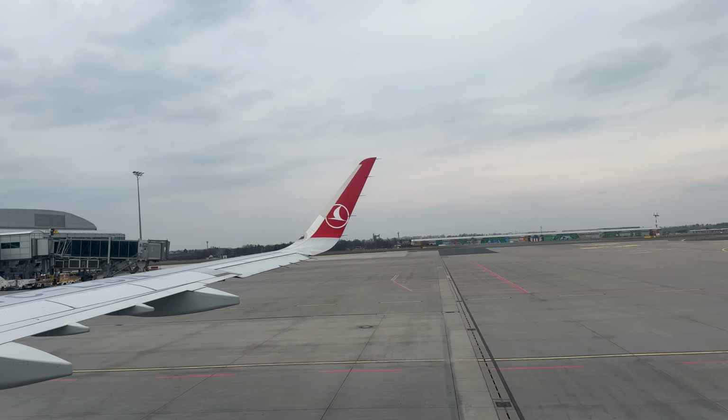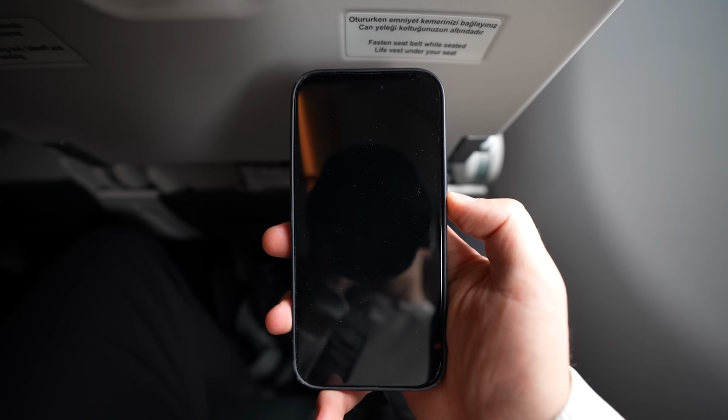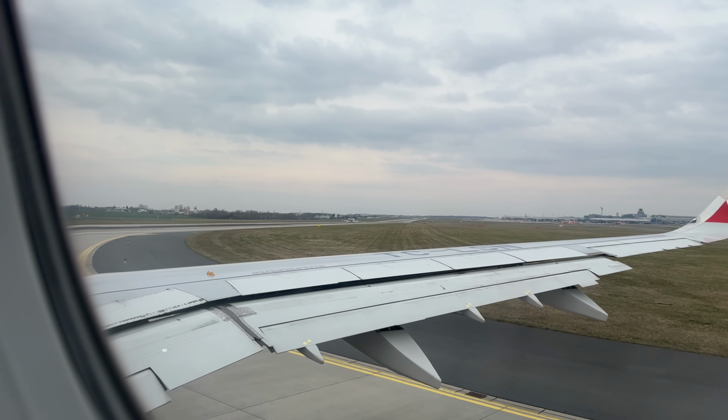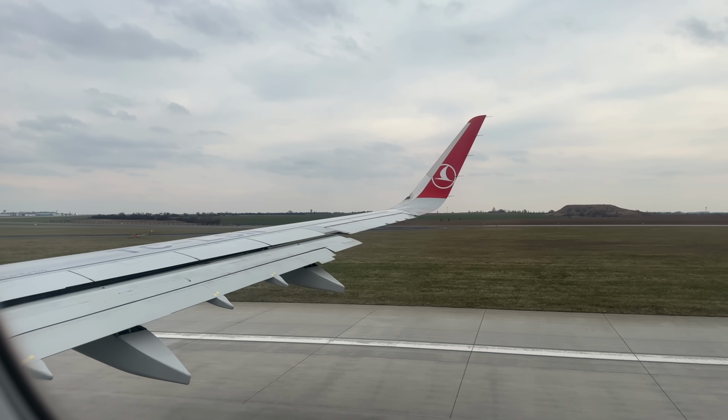But soon enough, I noticed that we began pushing back from the gate right on time. For this second flight, I was going to be flying from Prague to Istanbul, and after getting to the runway, it was time for takeoff.